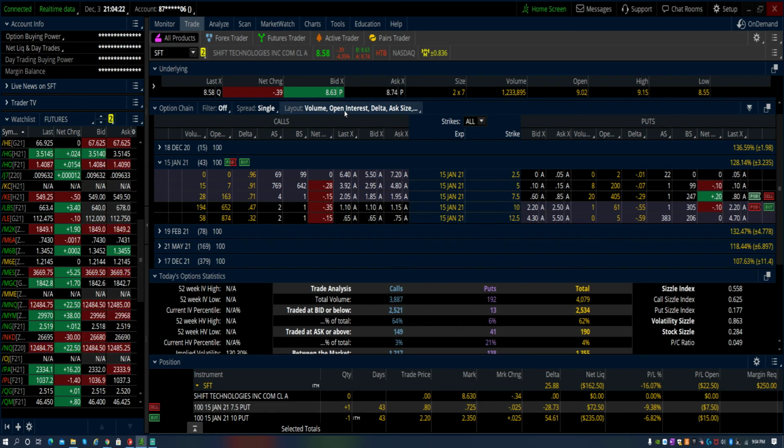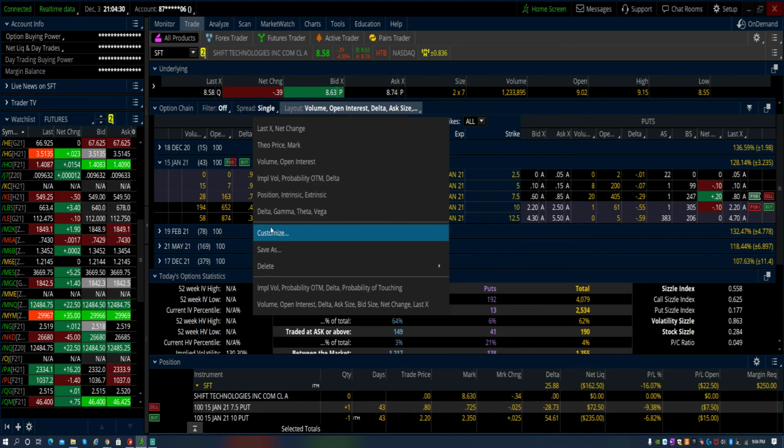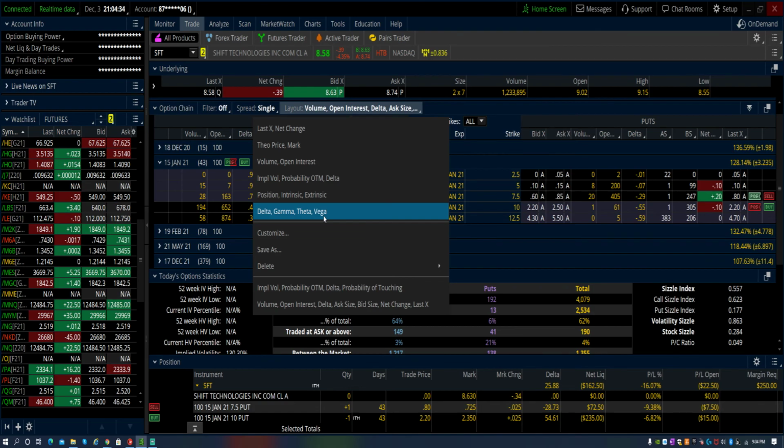Now this contract, here are the four Greeks: delta, gamma, theta, vega. I only really associate myself with delta and theta. Gamma and vega are volatility Greeks. You can look them up. You can look up each of them and learn if you want. I can explain to you what theta is, which is what I look at.